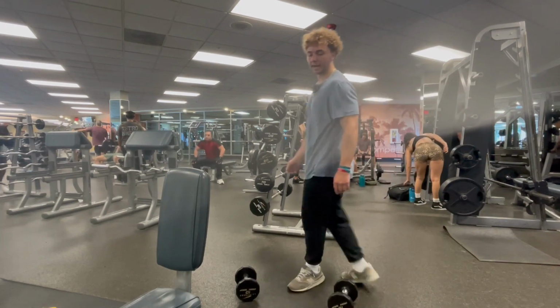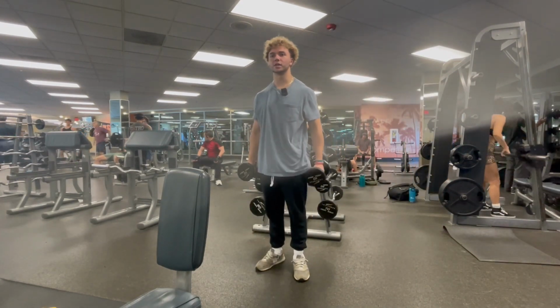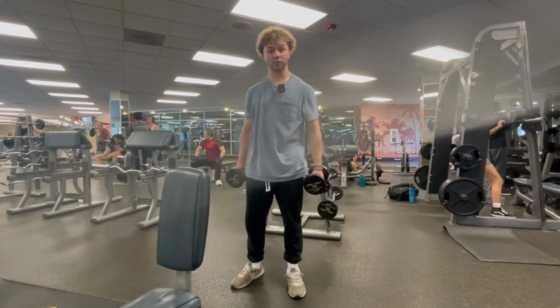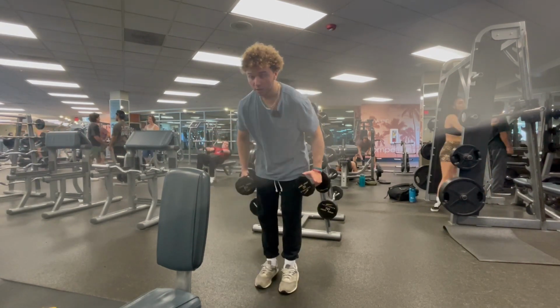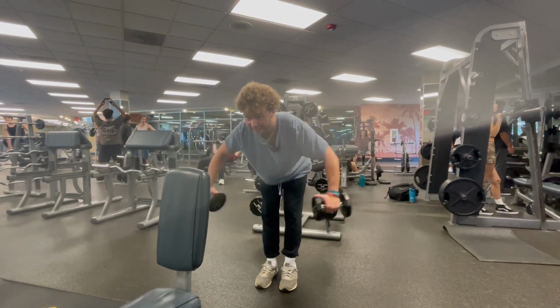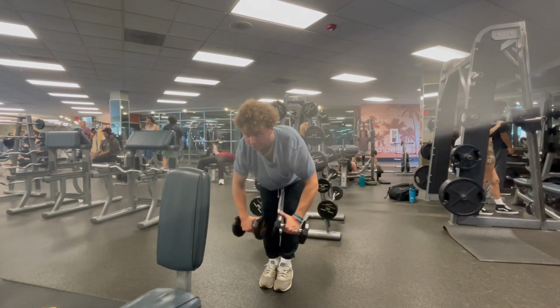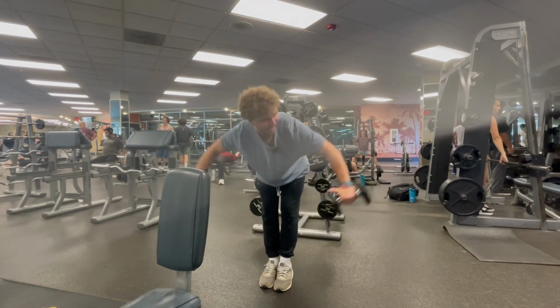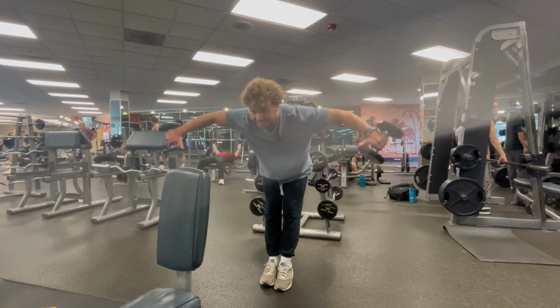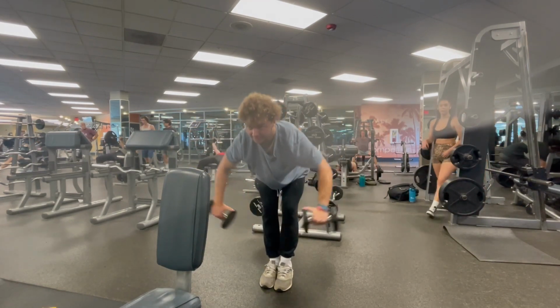Last movement of the day. This is the movement that I was telling you my dad told me about, rear delt flies with dumbbells. Get a nice bend just like this and then come out just like that. You don't even need that much weight, bro. This is gonna kill your rears just like that. And kind of come up at an angle. And we're gonna check the pump.